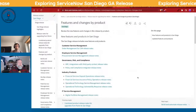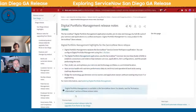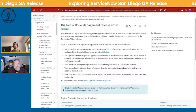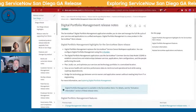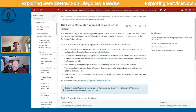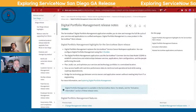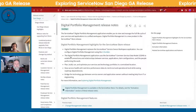Something else that caught my eye here is digital portfolio management. You want to click on that one? So digital portfolio management, and I don't know if we can actually show it, but it may not work. The goal is, if you're an architect or a CMDB manager or maybe a portfolio owner, ServiceNow is trying to give you your workspace to be able to handle or organize your work related to your strategic portfolio management or your CMDB or your services portfolio.